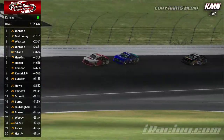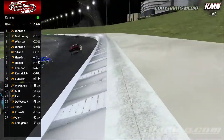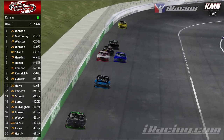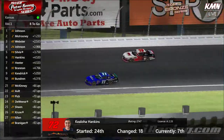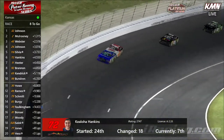Laps to go. We're getting a bit racy here. It's Kiloa Hankins and number 11, Eric Keeter, going right at it. Ever since Kiloa got his new T150, he used to run on the T80, no force feedback on that machine. Ever since he got a feel of that car, oh boy, he's been flying. Consistent top 10s as Keeter slides all right off the corner.